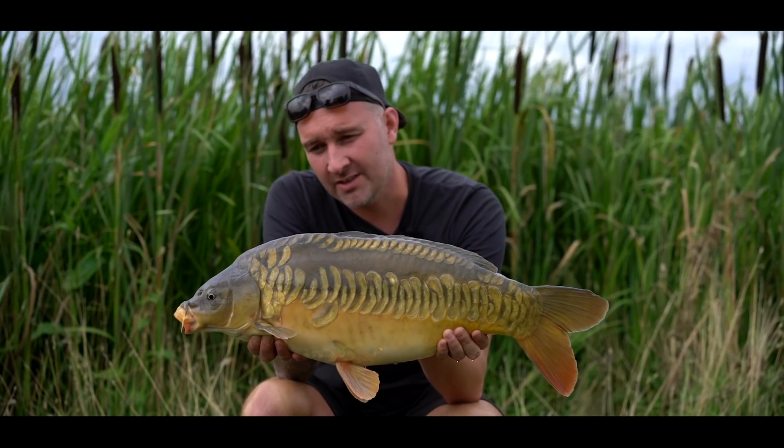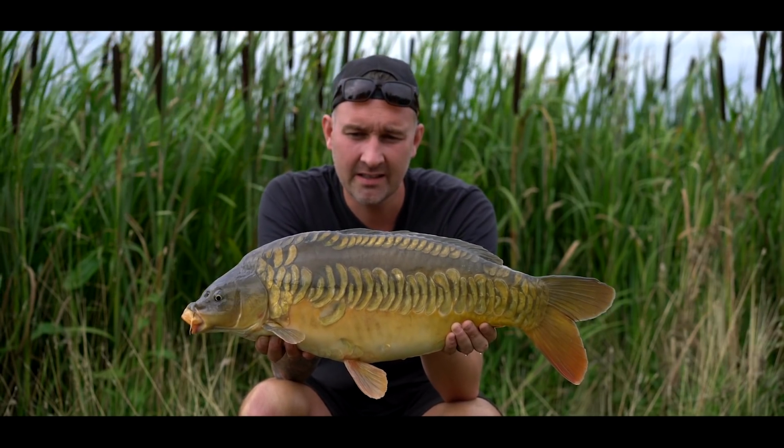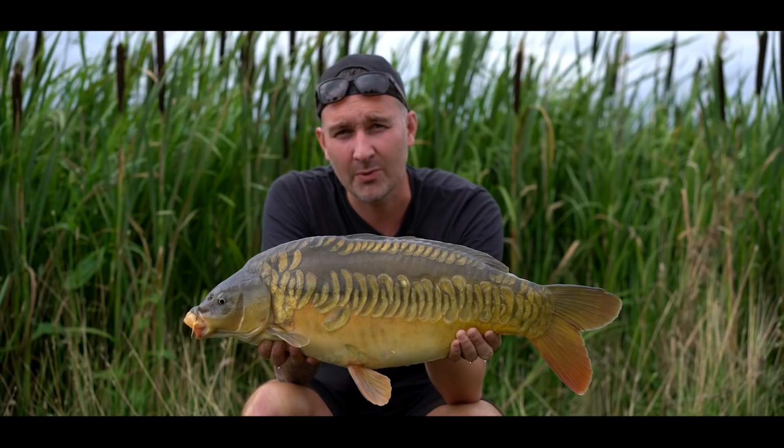And yeah, hopefully the fish are now going to start playing ball. It's the second one of the session now. Atlantic crab and the isotonic pop-ups doing the business again. So let's slip him back and hopefully we'll get another one soon.